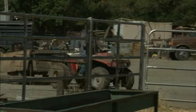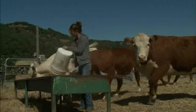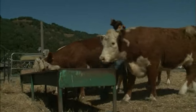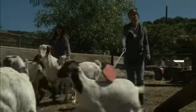The youngest generation of the Bianchis is a vital part of the family operation. Erica found her passion for agriculture through taking care of her own show cattle and by raising goats for local youth to show in contests.